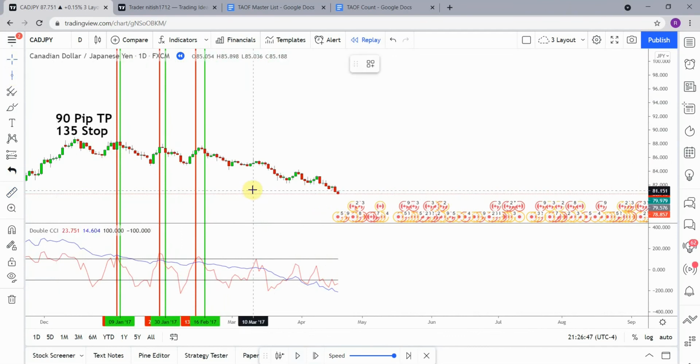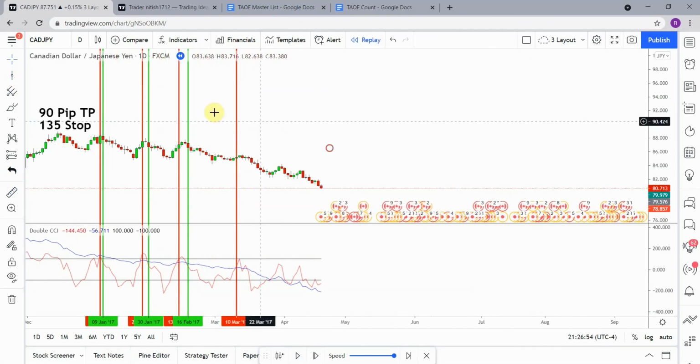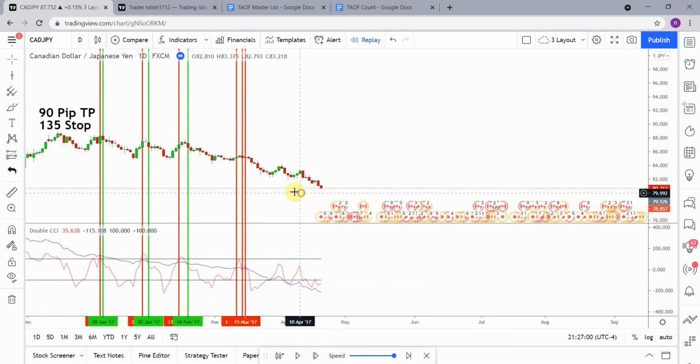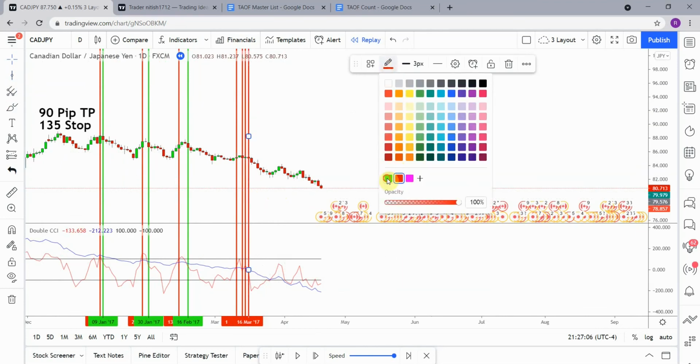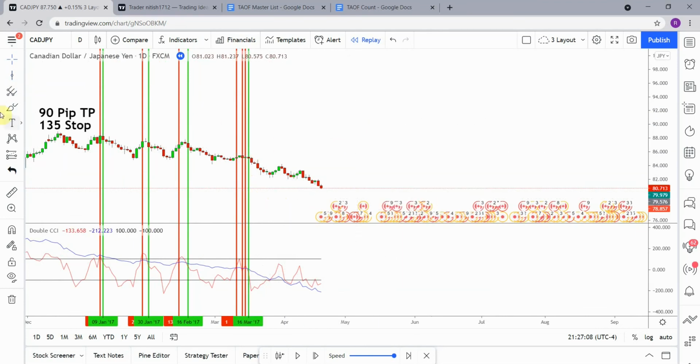Then we pick up a long right there on that one. Losing trade again. And a short right there. Long right there. Finally, a short right there. That does get us to the take profit.